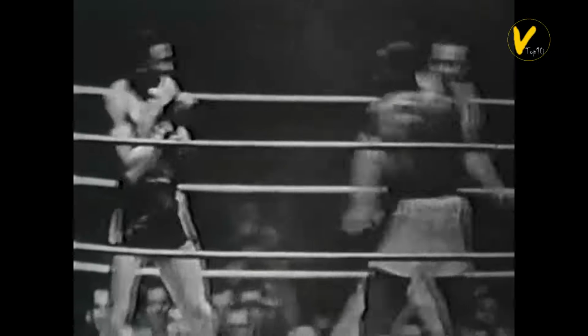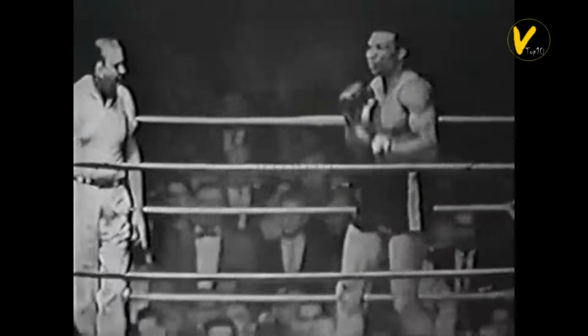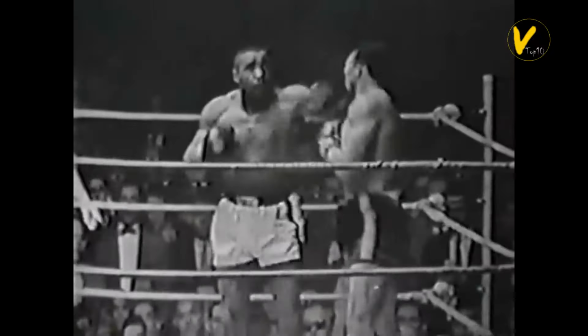Here comes a tremendous overhand right by Liston. Sonny follows it up with a smashing right and left hook to the jaw, which puts Williams down. The count of 8, and Liston wants to finish it. He closes in on Williams in the corner and sends in a volley of rights and lefts to the head.